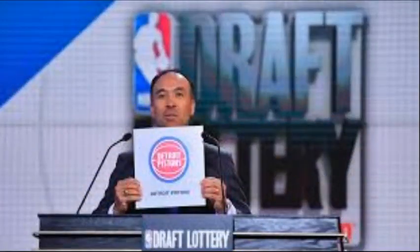With the number 7 overall pick, the Detroit Pistons select Obi Toppin. Obi Toppin was considered the best athlete in college basketball last year. He has a 6'9" frame with the ability to run the floor like a point guard and dunk like a small forward. Most analysts think Obi Toppin is the most NBA-ready player in this draft class.